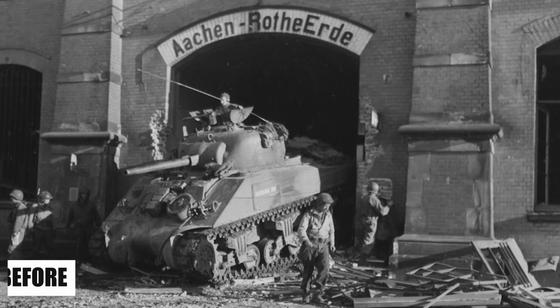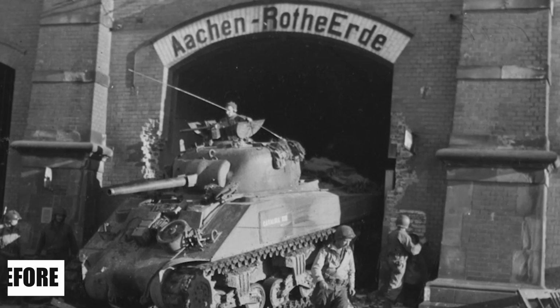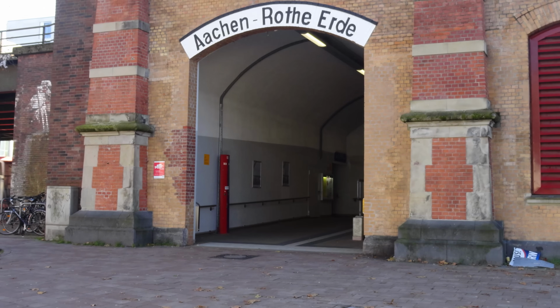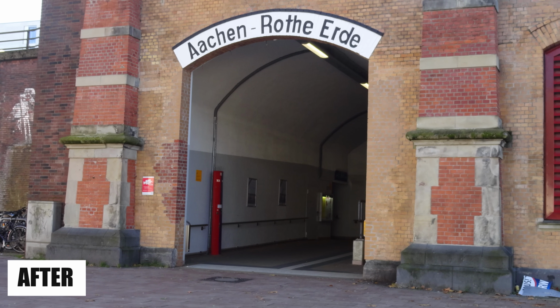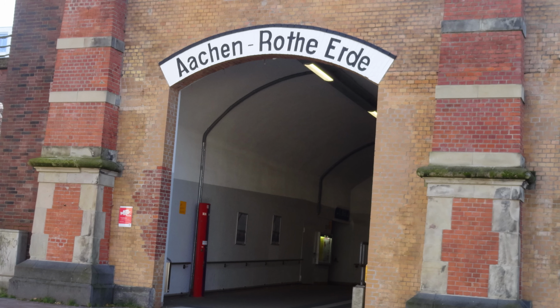This photo was taken in 1944 in Aachen, Germany, during World War II. Aachen became the first German city captured by Allied forces in October 1944, after intense fighting and major destruction.